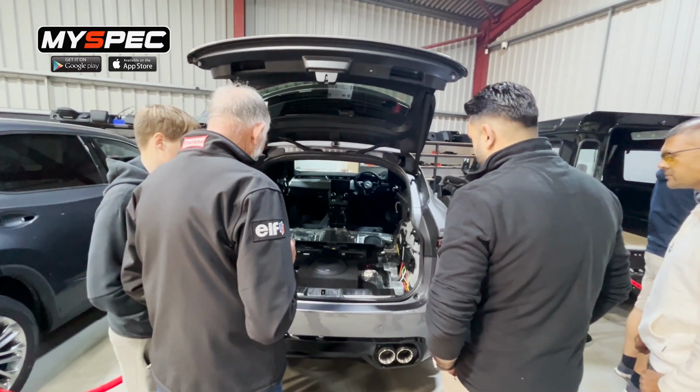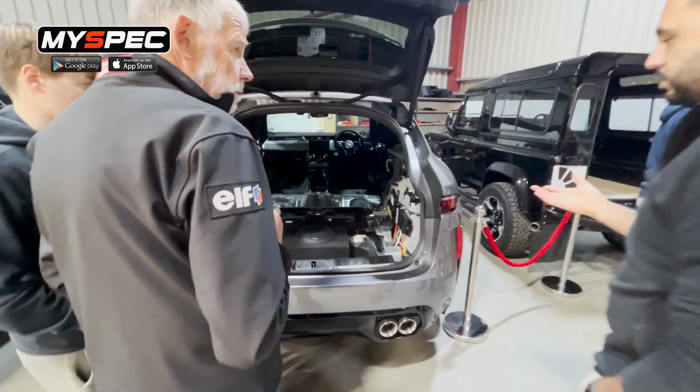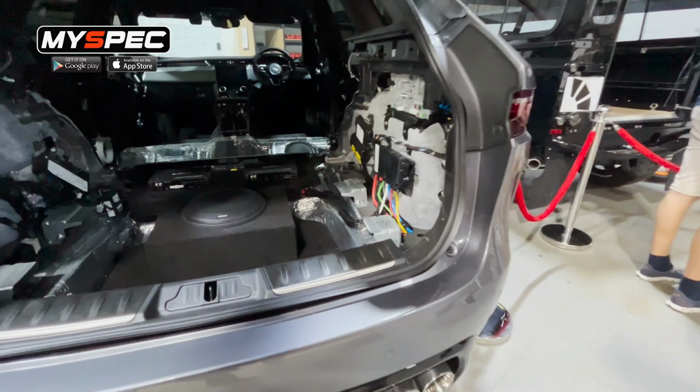So it's a lot of work to get a car. I mean, this level of system is about a £9,000 system, fitted, supplied, and everything.